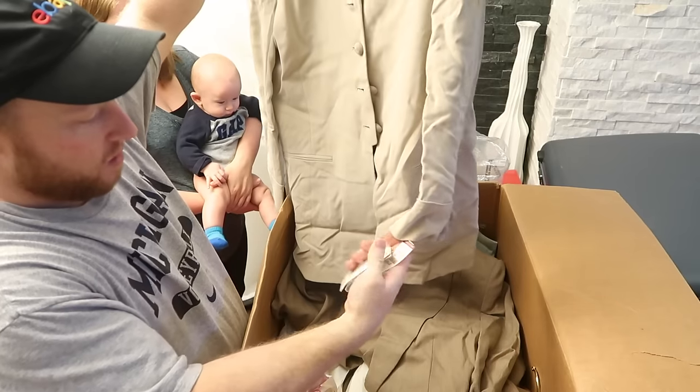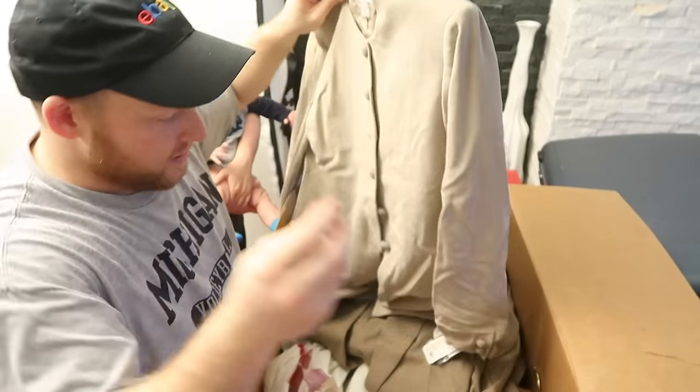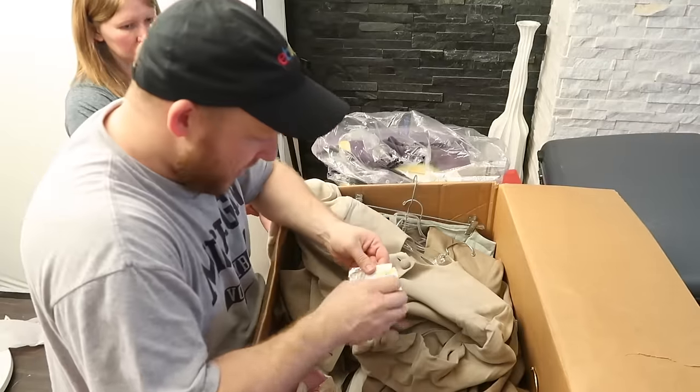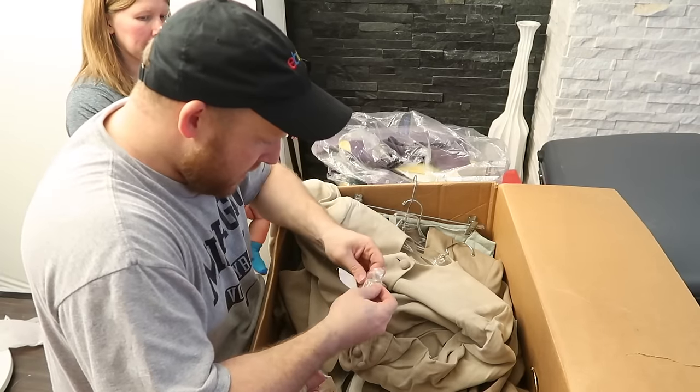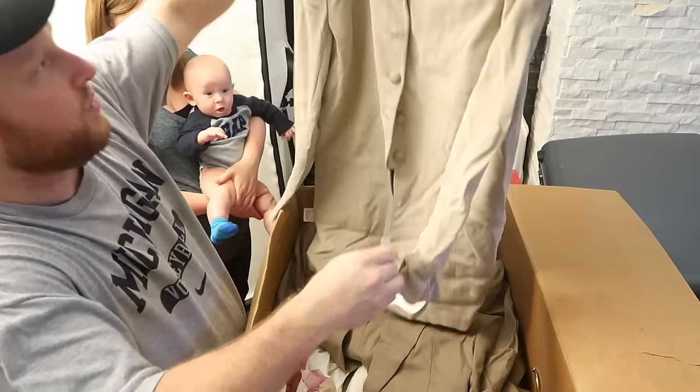Let's see. What just happened? Oh, the little thing fell out of it. Excuse my French. The little buttons fell out of here. Let me put it back. Did it break? Put it in there. Okay. So Jones, New York.